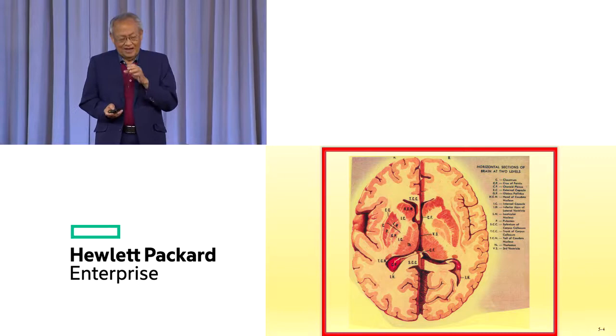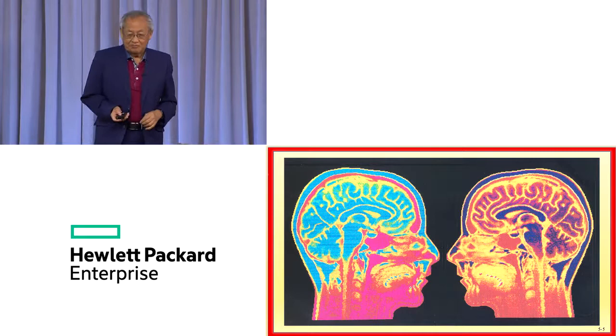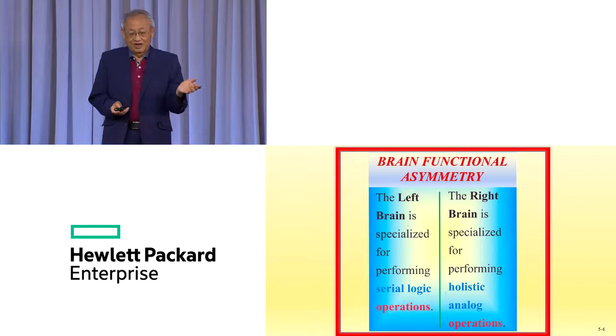Symmetry is broken. And so you have a left brain and right brain that anatomically look alike, and yet they have totally different functions. For example, the left brain is specialized for performing serial logic operations, whereas the right brain is specialized for performing holistic, or what we can call analog, operations. So we have digital on the left and analog on the right.